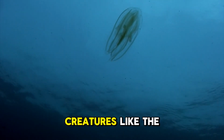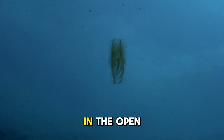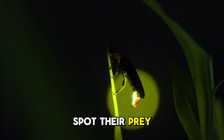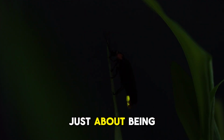Similarly, deep-sea creatures like the glass squid have evolved see-through bodies to disappear in the open ocean, where there is nowhere to hide. In a world where predators rely on silhouettes to spot their prey, being transparent is the ultimate survival trick. But invisibility isn't just about being see-through.